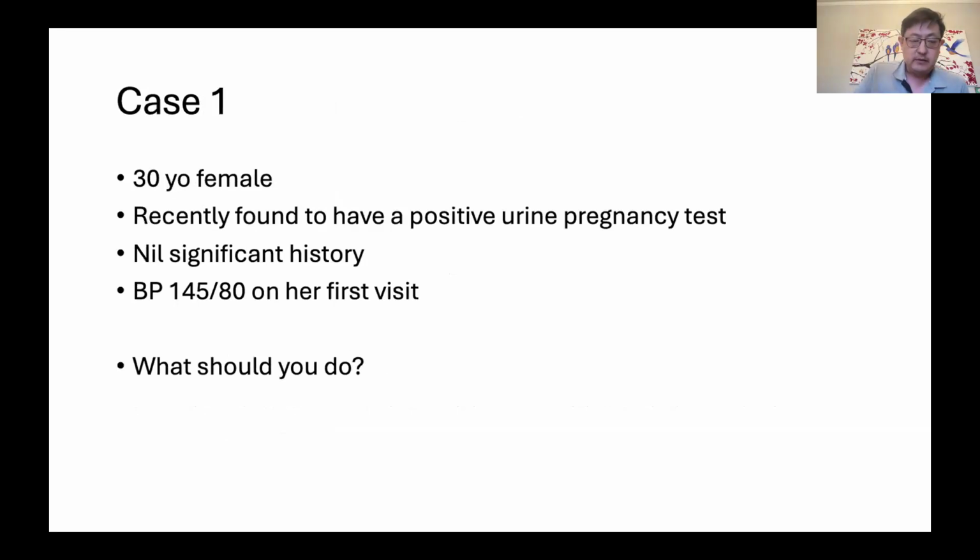So in terms of trying to talk briefly about this area, I think the easiest way would be to go through a number of simple cases that you would generally see in your clinic, and that we see referred to our HCP clinic. So first of all, say a 30-year-old female who's recently found to have a positive urine pregnancy test. She's come in to see you to start the ball rolling, no significant history. And surprisingly, when you check her blood pressure, it is elevated on this first visit. What should you do? I guess this is a common situation which you might see in clinic.